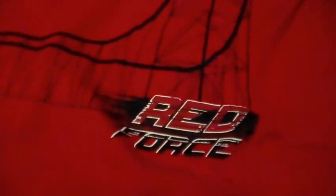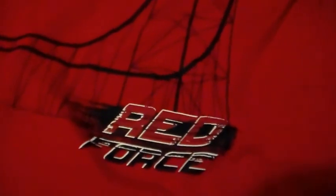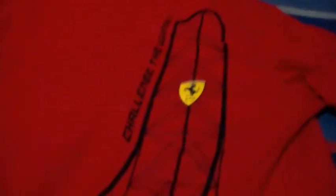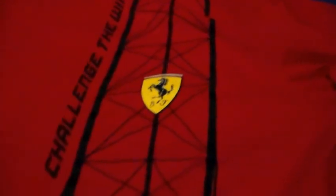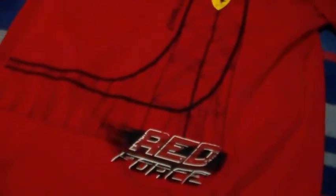So then guys, here is the t-shirt I got from Ferrari Land. It's a Red Force t-shirt, so as you can see you've got the logo down here, you've got the ride here, Challenge the Wind up the side as well, and the Ferrari logo there of course, and then you've also got the park logo here as well. So yeah, this is a very nice t-shirt. I'm really happy with this one. It was expensive, but of course you are paying for the Ferrari brand. So yeah, there we go. I'm very happy with that t-shirt.